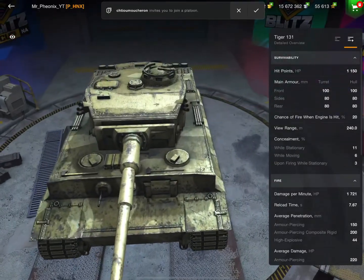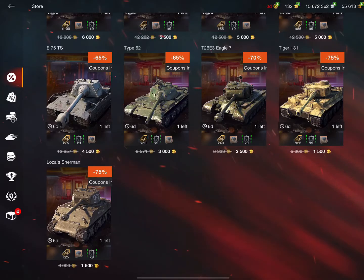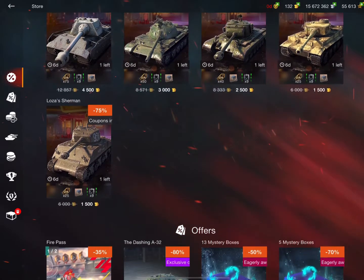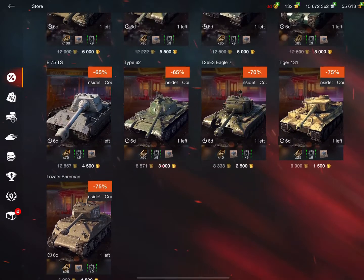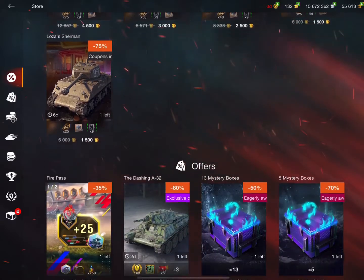Yeah, I would definitely recommend the Tiger 131, because it might not be the best of tanks, but think about it, it's only 1.5k gold, so you're not really losing anything. What, like £2 or £5 for a decent tier 6? That's a very good offer. That is actually a very good offer.